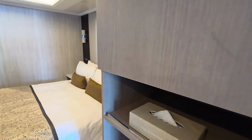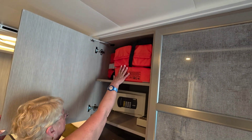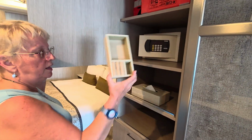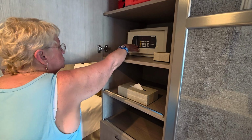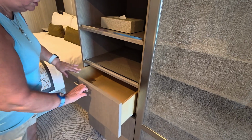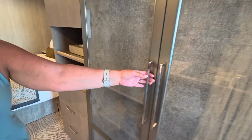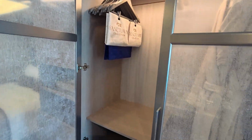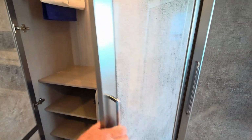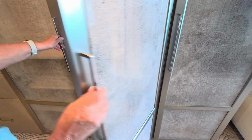Then over to this side, up here we have our life jackets, safe, and they give you a little jewelry box that you can put your jewelry in, I guess, so you can put it in your safe. Then a Kleenex box, and then 3 drawers. We have not unpacked. Then we also have 1, 2, 3 closets. This one's a shorter closet, I imagine this is for shoes. And then you have the longer part over here as well.